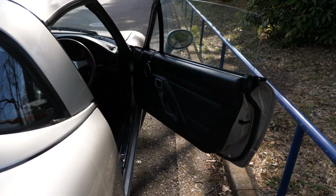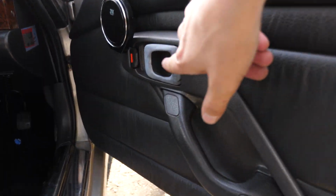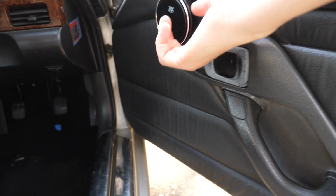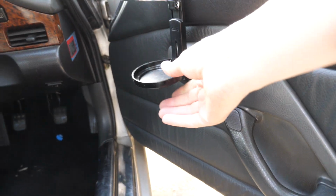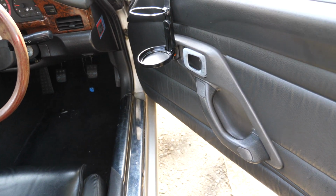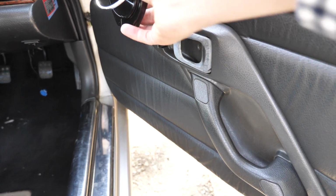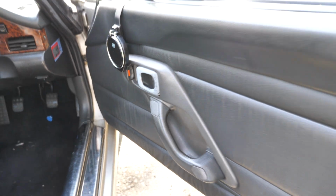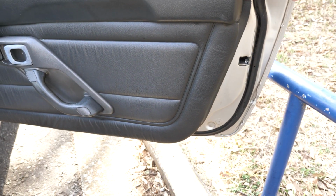Okay, into the car. So, door cards are good with a bit of fade on the handle here on both sides. It also has this cup holder thing. You used to see these a lot on older cars that didn't have cup holders, when people had good enough behavior to not drink so much in their car. Which is nonsense for me to say because I drink in my car all the time and spill drinks all the time.